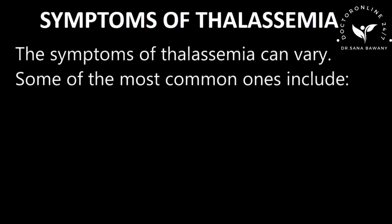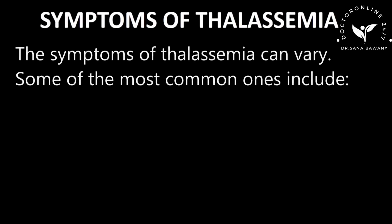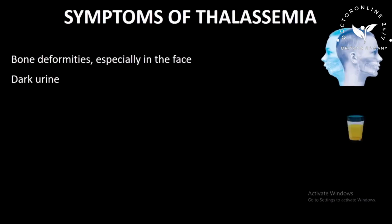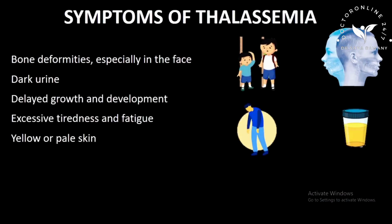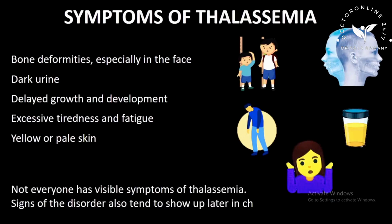Symptoms of thalassemia. The symptoms of thalassemia can vary. Some of the most common ones include bone deformities, especially in the face, dark urine, delayed growth and development, excessive tiredness and fatigue, yellow or pale skin. Not everyone has visible symptoms of thalassemia. Signs of the disorder also tend to show up later in childhood or adolescence.